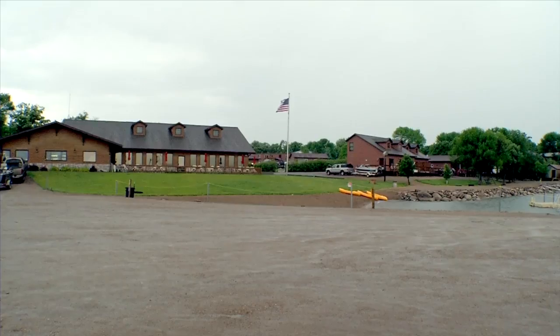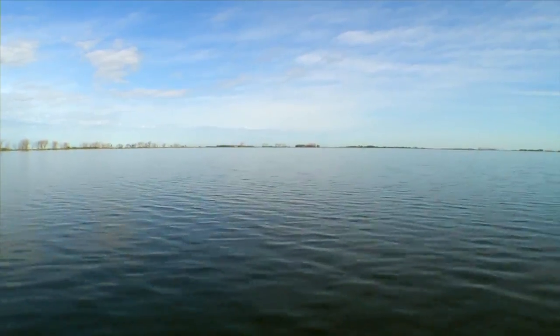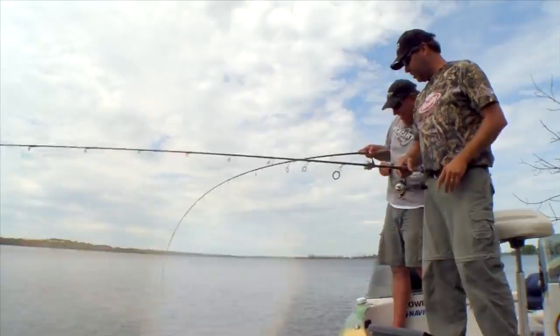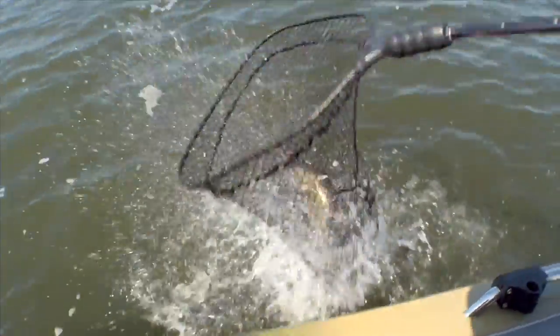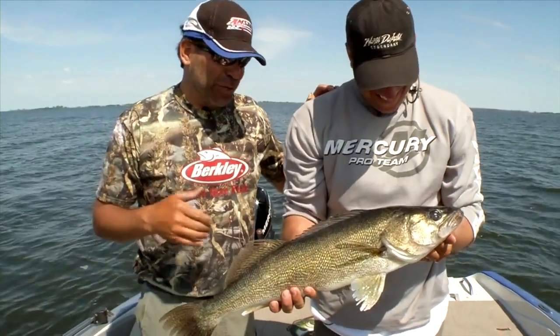We're staying down at the Woodland Resort, and we're fishing some lakes that are kind of unique because they're lakes that have filled up because Devil's Lake is rising so high. So we're gonna be fishing some shallow shines. We're gonna be using some swim baits, some crank baits, and we're gonna show you how to get the next bite.